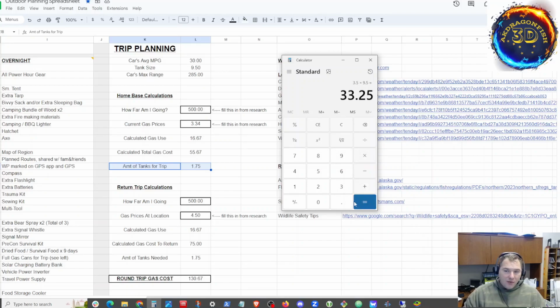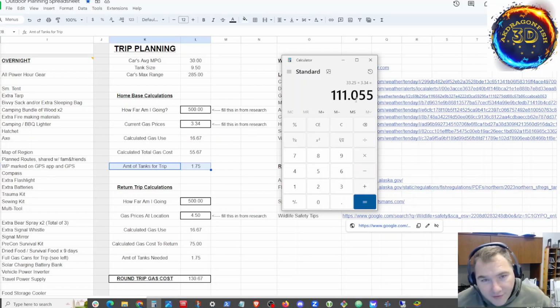And I got 33.25 gallons, $3.34 a gallon. I dropped that, grabbed 3.5 tanks of gas, and say, well, round it to 4, and then we're going. Gas planning, and this is planning before you even get out of the chair. Gotta know these numbers before you even get out of the chair. Who knows what's gonna happen out there? So if you plan ahead of time, that makes life easier.